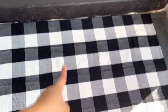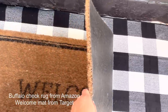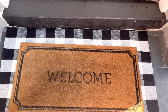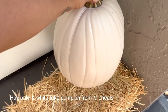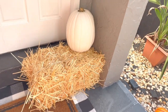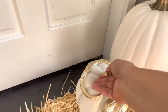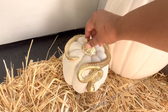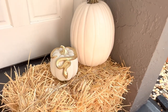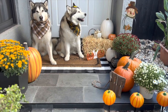I have been wanting this buffalo check rug forever. I found it on Amazon, super inexpensive, and the mat is from Target, we had it before. The hay bale and the faux pumpkins are from Michael's. I want them for cute pictures for Venus and Apollo. I wanted to make it super cute, even though we still have our ugly old door. I've been waiting for the new door that we ordered months ago, but I couldn't keep waiting and I wanted to decorate the porch.